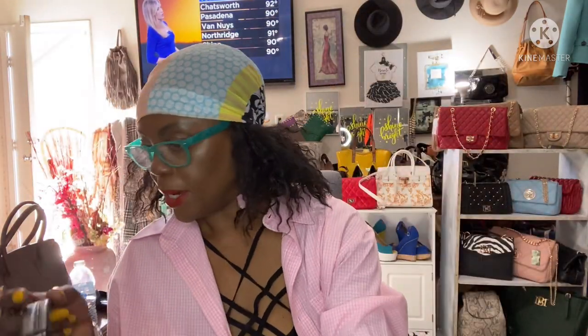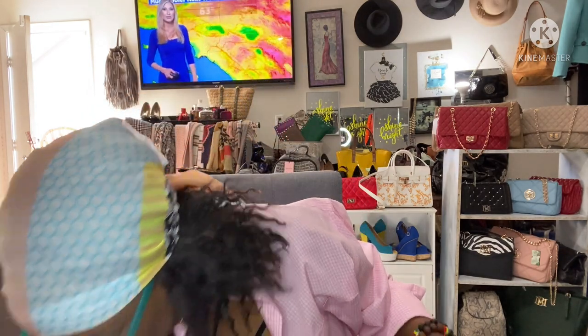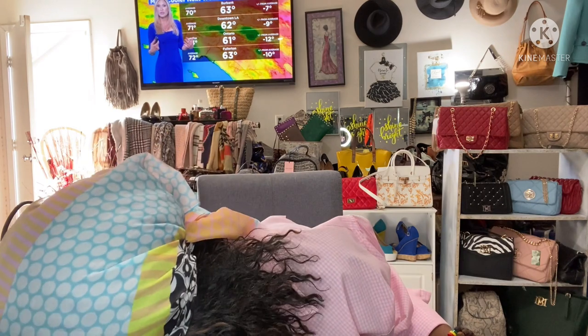But anyway, guys, yes, this is my haul for today. There is something that I found that I have to work on. I found a Chanel bag, like a vintage bag, but I have to work on it and make sure it's real before I bring it to you guys. Because literally, I haven't seen that kind of Chanel before.